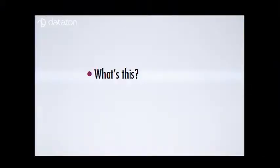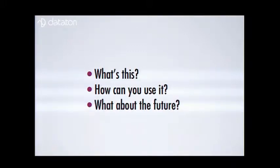So what I will talk about today is, what is this? What is it we have here in the background? And I will also explain how you can use it. How can it be used in a presentation situation? And then I will also discuss what we as a developer within this field envisage for the future.